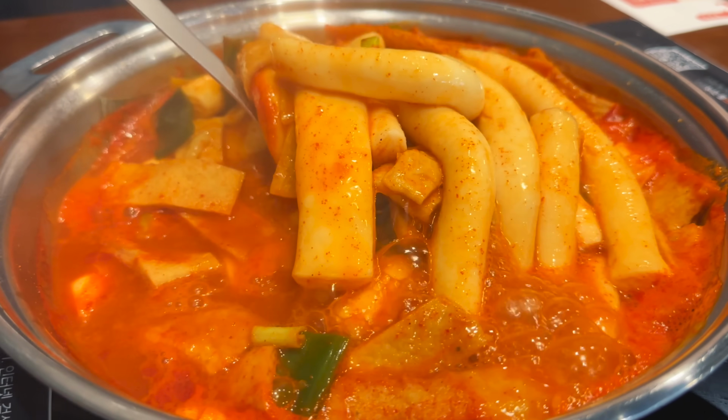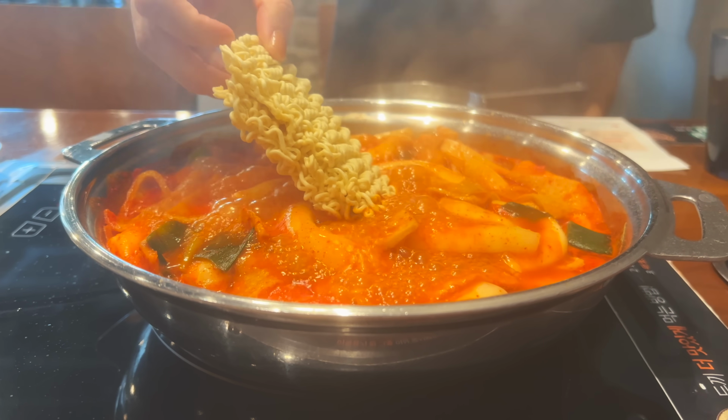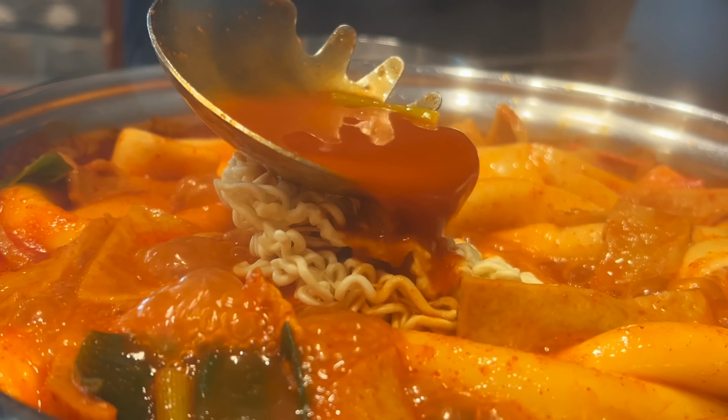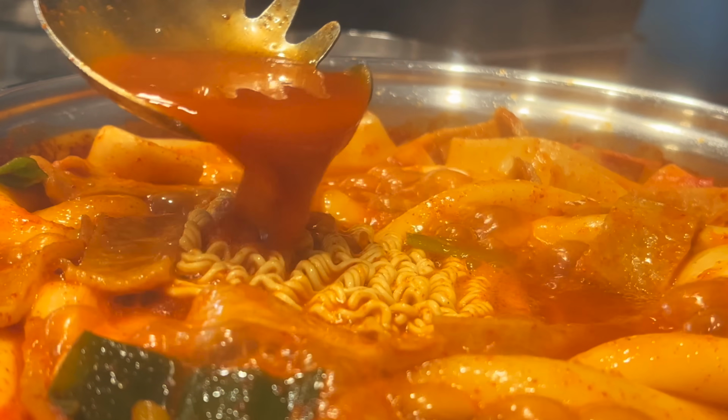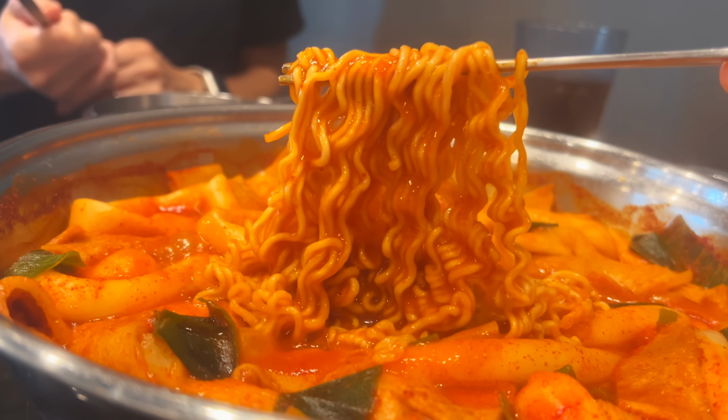Once the rice cakes soften up a little bit, it's time to add the ramen noodles. There's huge difference between tteokbokki broth with ramen noodles and without, and I definitely prefer the broth with the ramen in it. It's not just about the flavor of the broth. Slurping these noodles doused in this broth is truly amazing. So if you never tried it before, make sure to add them in.